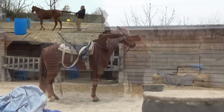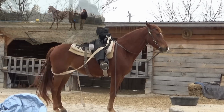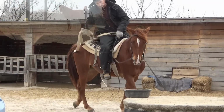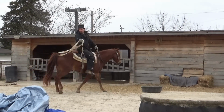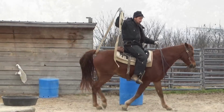Good enough scene right there. I've also heard a lot of stories of people buying a horse and putting a back girth on it for the first time, and that's another thing I always get my horses used to, is a back girth.